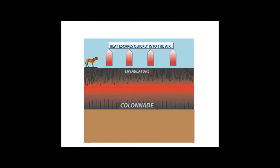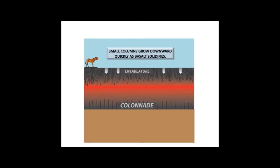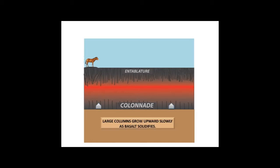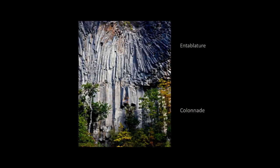Geologists call the smaller upper columns that form really fast an entablature. Many of these small columns are curved and irregular. The bottom of the lava flow, though, is often insulated by the ground. It cools and solidifies much more slowly than the top, and so columnar joints in the bottom of a lava flow take their time forming. And they tend to be larger. They tend to be more regular. Geologists call this bottom part of the flow with bigger regular columns the colonnade.